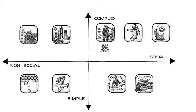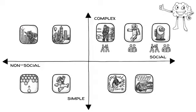Games can be competitive, cooperative, or both. Complex multiplayer games are usually most effective for learning.